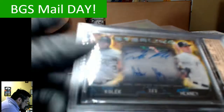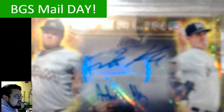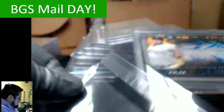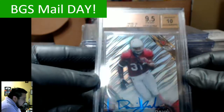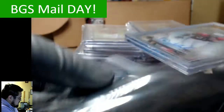We got here Tyler Kolek, Heaney, 9.5/9 auto. Let's see where they got it at. Not auto from. They were right. McKay. David Johnson, Tech, autograph, 9.5/10. And this one goes to the Great Gatsby.